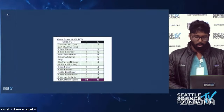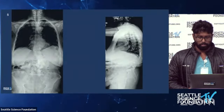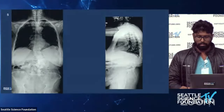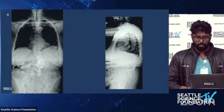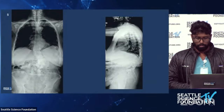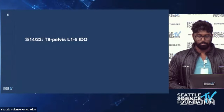This is her pre-op scoliosis films. You can see that she has a significant levoscoliosis, as well as, interestingly, a kyphotic deformity at the upper lumbar levels. Her SVA is actually kind of okay in terms of where the sacrum lies, but you can obviously see that there's a deformity there. The first surgery we did on her was a T8 to pelvis and an L1 to 5 intradiscal osteotomy in order to correct her scoliosis in the coronal plane as well as in the sagittal plane.